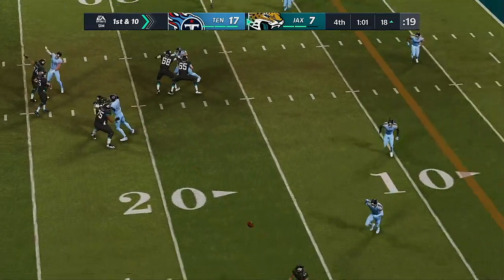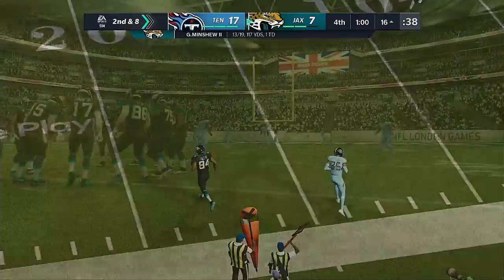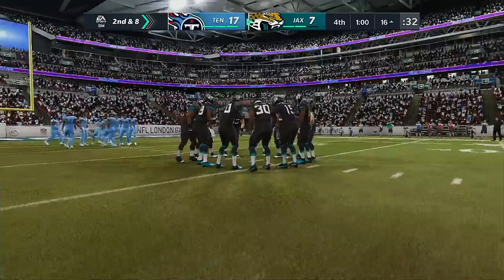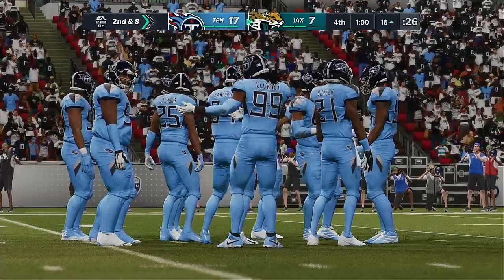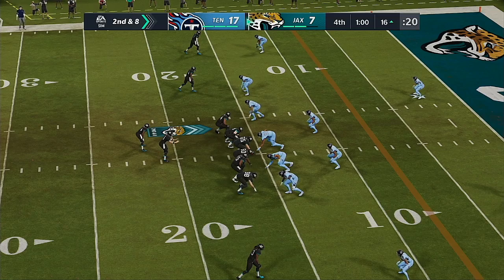From the shotgun, he'll look to throw. The throw taken in by Cole. That catch good for only a couple. One thing you're hoping for when you run drag routes, you're able to hit a receiver in stride, and he can pick up a lot of yardage after the catch. But in this situation, the defense was effective, able to stop him before he could get a good head of steam going. So second and 8 here after the pass play for 2 yards on first down.